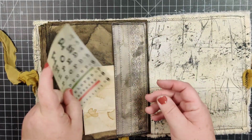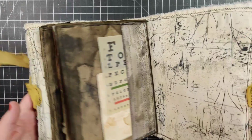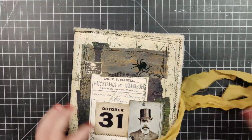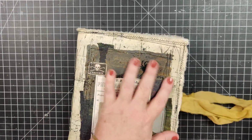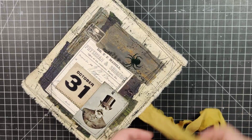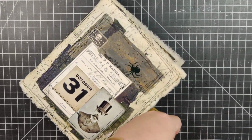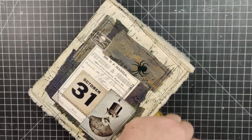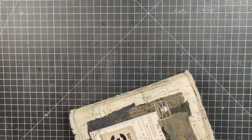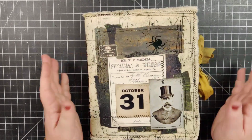So that is the Halloween journal for this year. Really love how it turned out. I think this is going to be a really fun journal for the lady that gets it. Lots and lots of fun to be had here. So, as always, lots of writing space. My gosh, I can't even tie a bow right now. And it'll expand well if she wants to add a bunch of things to it. So that's another thing I try to think about too.